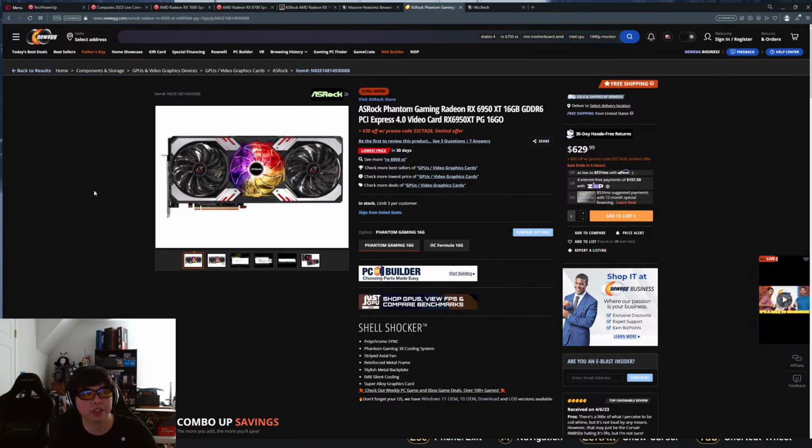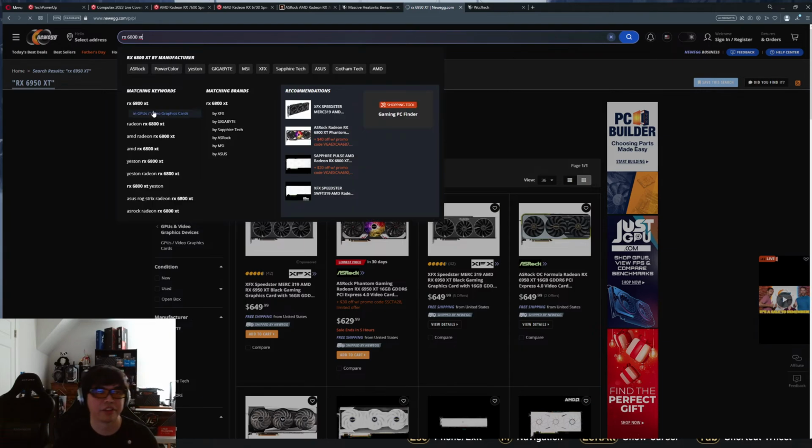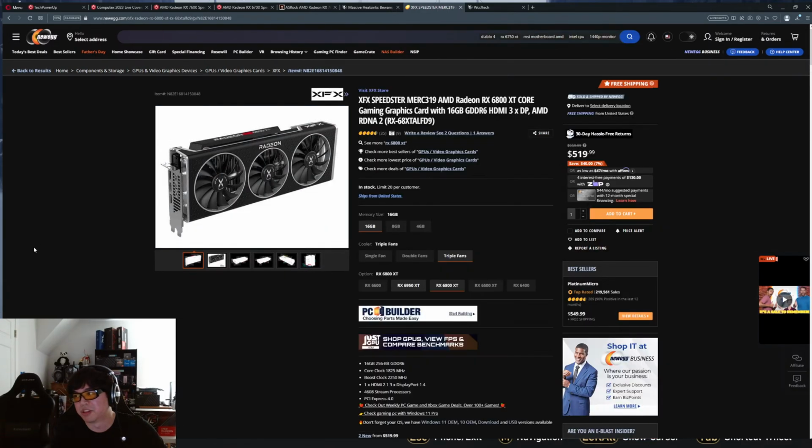Now, if you want to save some money, then you can drop down to a 6800 XT, though I think those are still around. Yeah, so this one saves like another $100 or so. The XFX Merc is actually one of the best coolers for RDNA 2, so this one's actually really good. And this one doesn't have an instant rebate, but it's basically $80 less than the 6950 XT. So basically close to $100 savings for a card that is actually really good for 1440p now that I think about it.